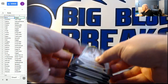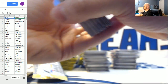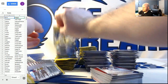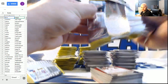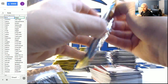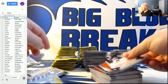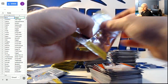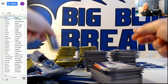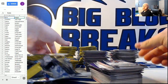Oh my goodness, we got another gold auto. Two gold autos in this half case. Wow. So sick. Got two shots at landing a big, big, big rookie. Let's go. Maybe this case has been sitting here to make up for that last case. We're about to break the sickest half case ever, a Prizm Fast Break. Only you and I are here to see it, Nix. Maybe Derek over on YouTube.